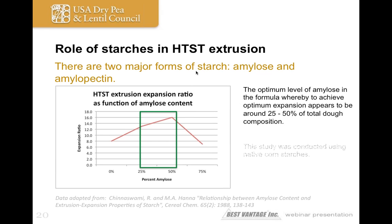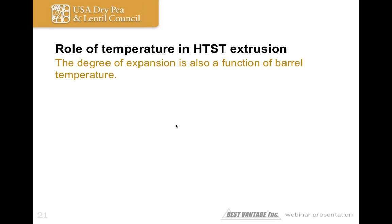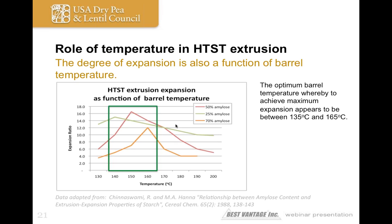Factors that impact extrusion include processing variables such as barrel temperature, the barrel length, the screw configuration, the speed of the screw, and the nozzle diameter and pressure. We also have formula variables, which include percent moisture, moisture distribution, the tempering period to which the dough is submitted, protein ingredients, lipid ingredients, sugar type and quantity, salt. These are all important variables that can be used to control the extruded product qualities, and dough viscosity and dough temperature. And then we have raw material variables: the particle size of the raw material, the starch content and composition, protein content and type of the raw material, and the physical structure.